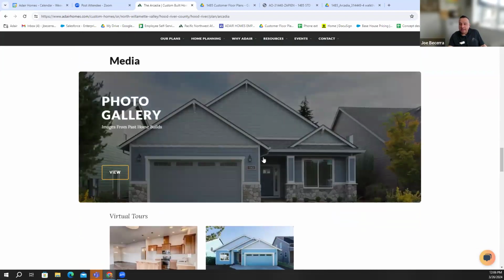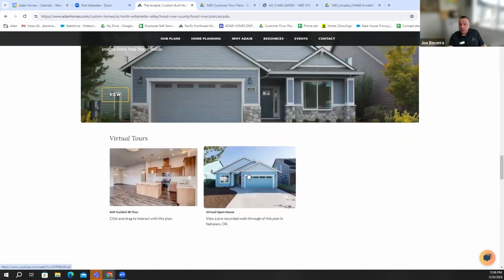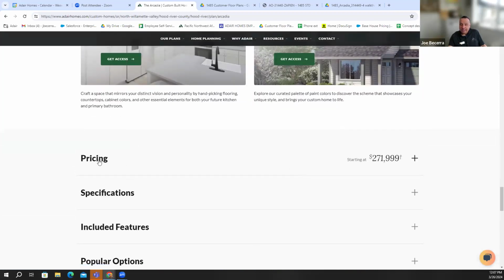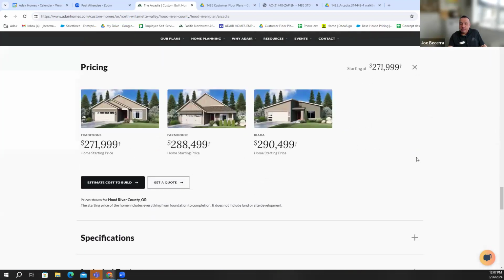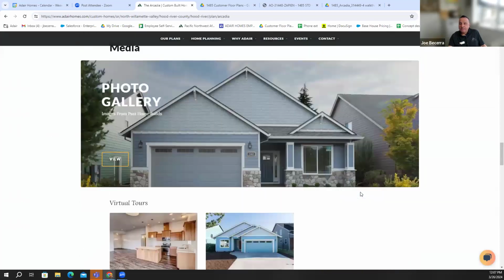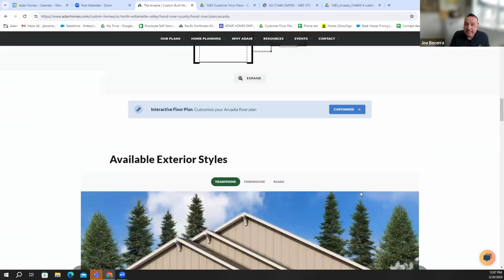As you scroll down, there'll be a photo gallery that you can peek through. There'll be a virtual tour and maybe a virtual open house that you can walk through. And then if you keep scrolling down, the pricing is a popular one because when you click on this, it is going to show you the prices for those different elevations that we mentioned. So that's all helpful. So again, we're going to look at the Arcadia today.